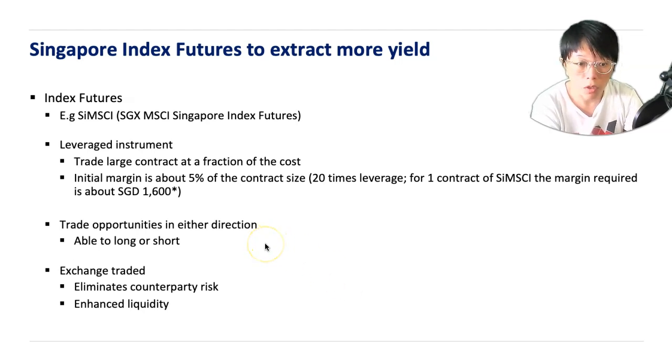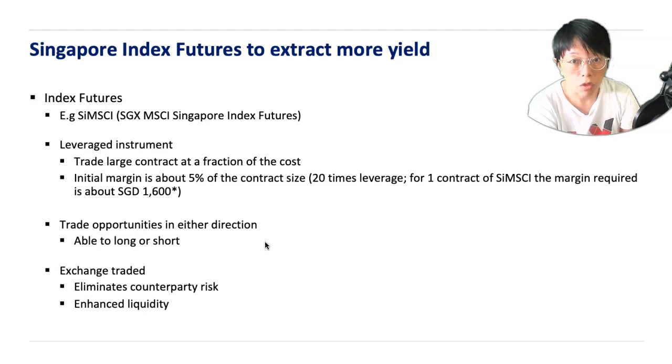Now, if you take a look at exactly what SiMSCI is, it is an index futures offered by the exchange. Why is it important to trade an instrument by the exchange? Number one, it eliminates counterparty risk. Meaning that if the other party, the counterparty that you are trading with, has any issue, then there's a high chance that you're going to land up with a total loss.